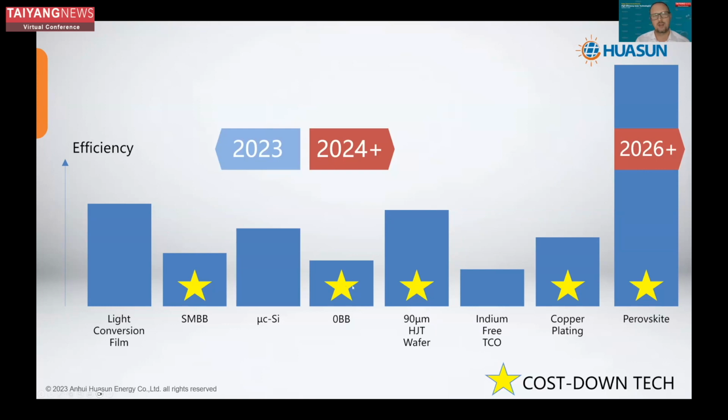Zero busbar, I think we have heard so much about it, I don't need to say anything. And a thinner wafer, and a heterojunction thinner wafer, connects as well to what Christoph mentioned before, a better utilization of the ingot and then a reduction of the material cost. Indium-free TCO, as Christoph also mentioned before, is one of the fields where more research is needed, but we already have some improvement that also increases the efficiency. And copper plating is something that we look to in the future, maybe end of 2024, to become something in mass production.